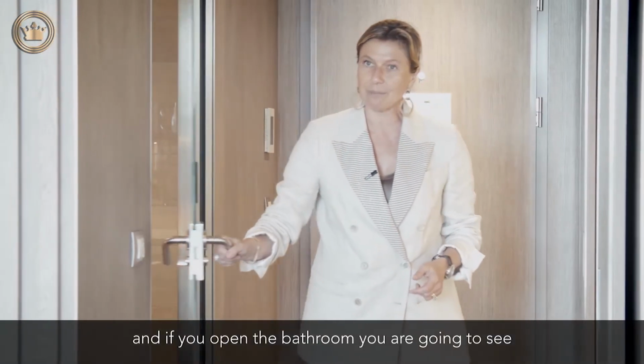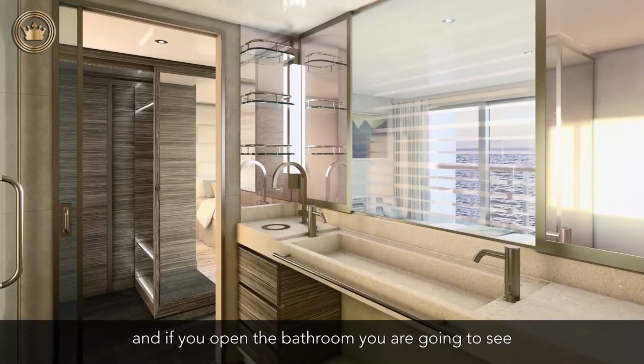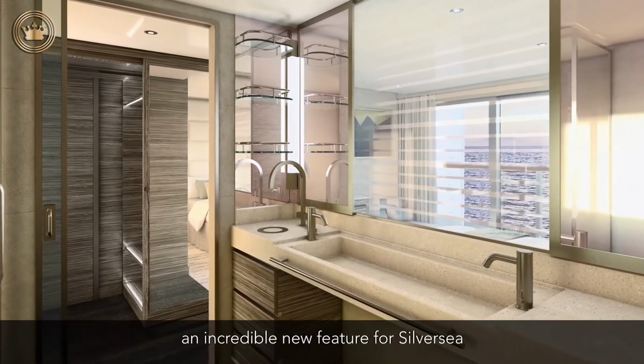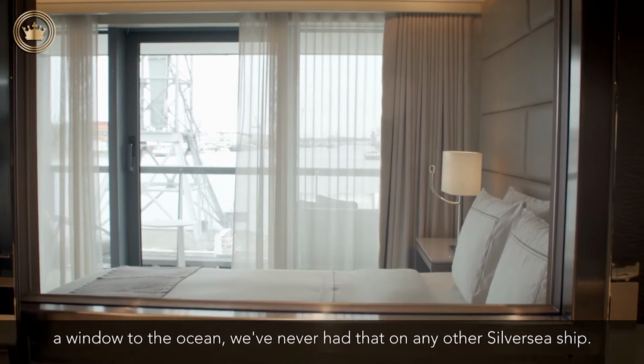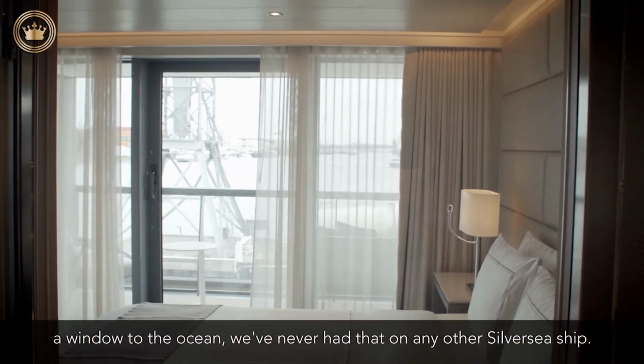And if you open the bathroom, you're going to see an incredible new feature for Silversea, a window to the ocean. We've never had that on any other Silversea ship.